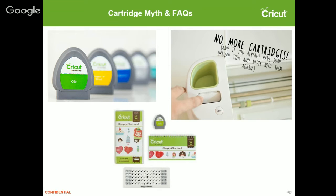So that's a really neat feature, despite the fact that you do not have to use cartridges with the new machines at all, you can upload your own stuff. You can buy single images. There's all kinds of different options out there. You don't have to. I've personally never used a cartridge because I've always worked with the new machines. But for those people who do have them, you can.